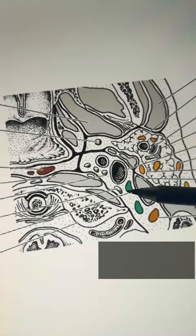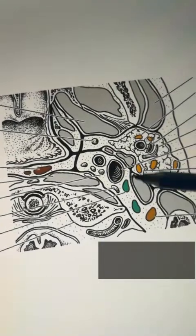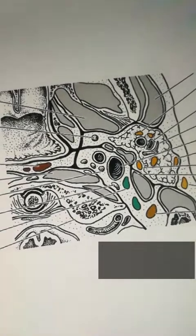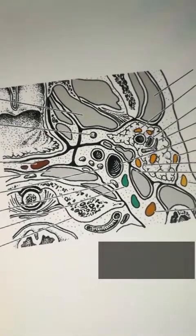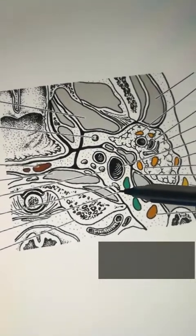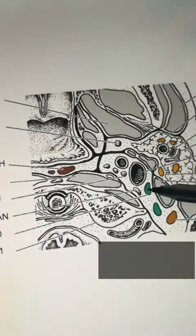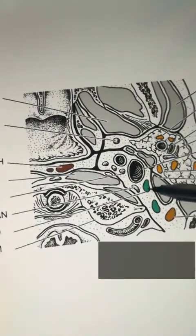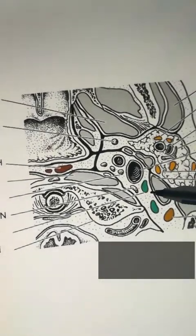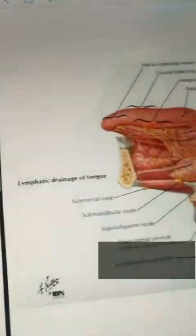Around this part are the other lymph nodes, and they are called the upper third of the internal jugular vein nodes, and they are very much around the spinal accessory nerve. This is the spinal accessory nerve, and this is the upper one of the nodes of the upper third of the internal jugular vein, and they go from the skull base.